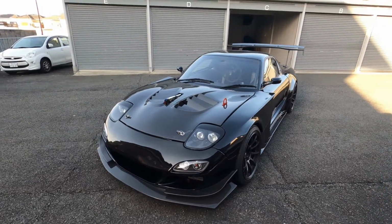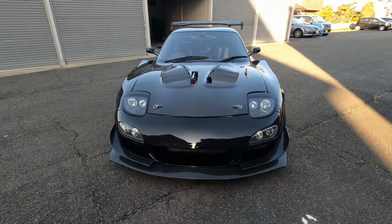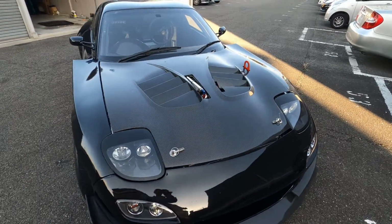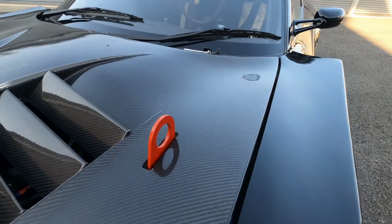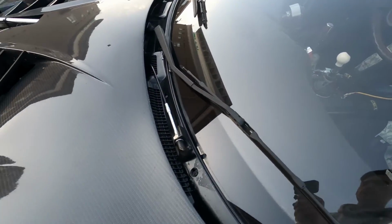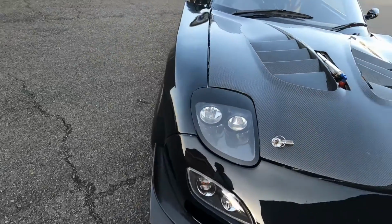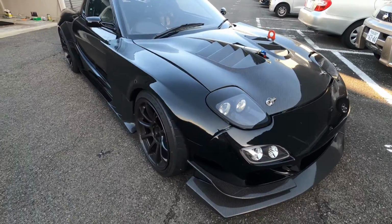Alright, going around the outside, all the front bumper is TCP Magic in black with the carbon splitters. Bonnet also TCP Magic in carbon. Little red tow hook here. It's also got something very circuit car spec looking. Kill switch. REM non-pop-up style headlights.